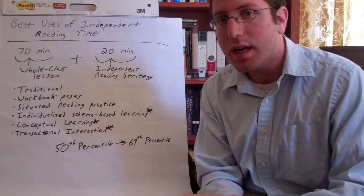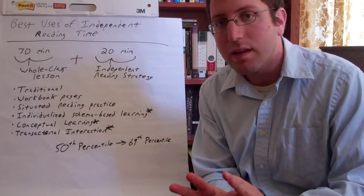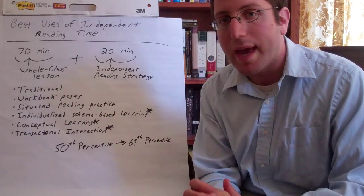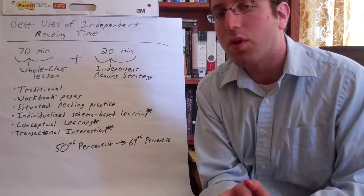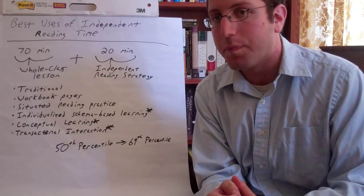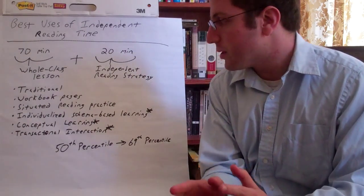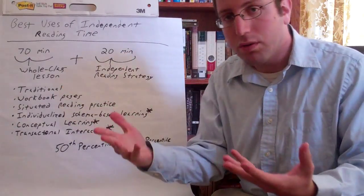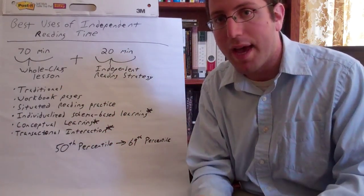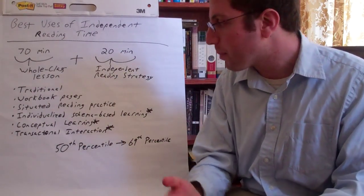This study was done on 2nd, 3rd, 4th, and 6th grade students across a variety of schools, really trying to answer the question, what should we do during those 20 minutes that's going to really build students' skill? The researchers looked at a bunch of different conditions, a bunch of different strategies. They were traditional, so that's just students go off and read the basal anthology for 20 minutes on their own. They reread what they had read before.